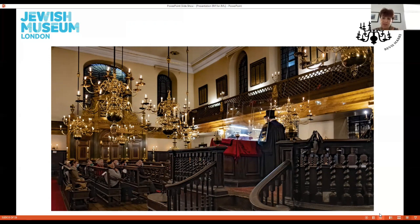Another feature of the synagogue, which might often be missed, are a series of backless, simple benches at the rear of the synagogue. These are from the original synagogue at Church Lane. They date from 1657 and are still in use today.